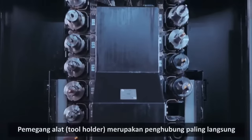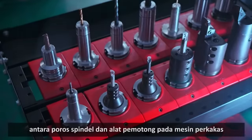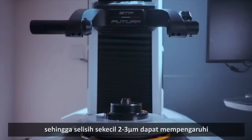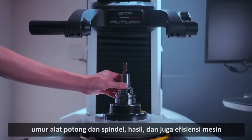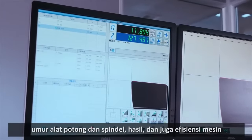The tool holder is the most direct link between the spindle and the cutting tool on a machine tool. So deviations as small as 2 to 3 micrometers can affect the lifespan of the cutting tool and the spindle, the yield, and ultimately the efficiency of machining.